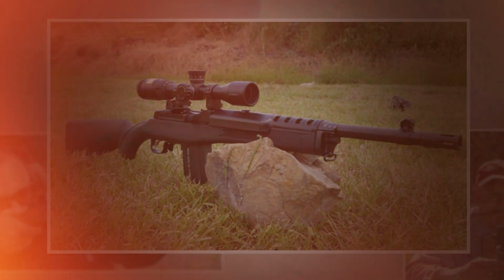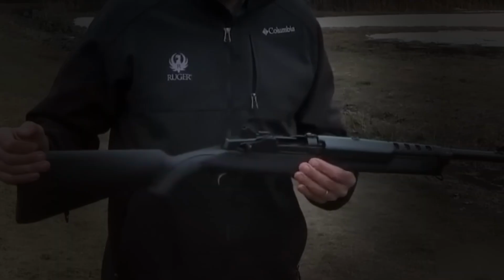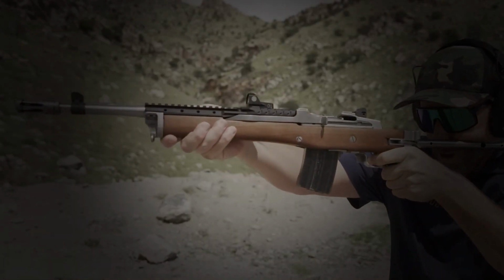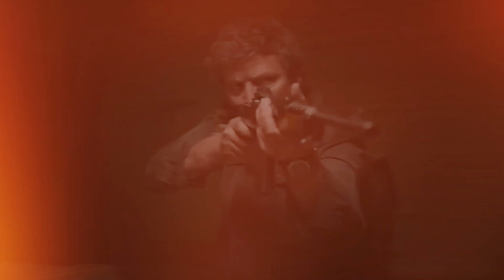Lightweight and compact options. The Ruger Mini 14 has earned a reputation for being a lightweight and highly maneuverable rifle, making it a practical choice for users who prioritize portability and ease of handling. Compared to the AR-15, the Mini 14's design offers several advantages in terms of size, weight, and balance, especially in scenarios where compactness and mobility are critical.